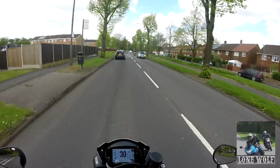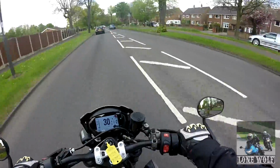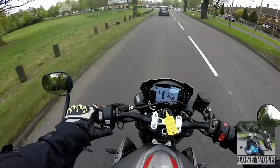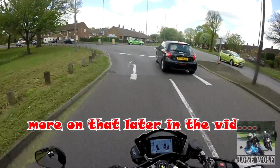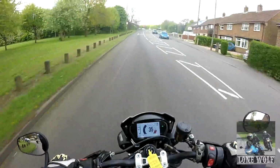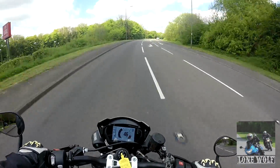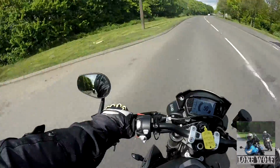Lovely induction noise. Let's open the visor and have a listen. The other half of me today, she's on the Street Scrambler, which I'm going to be riding shortly. That was a missed quick shift. Doesn't take much pressure to activate it.